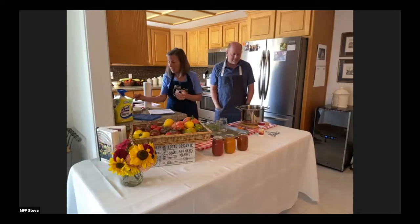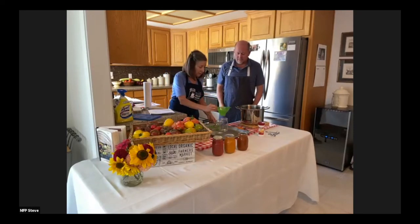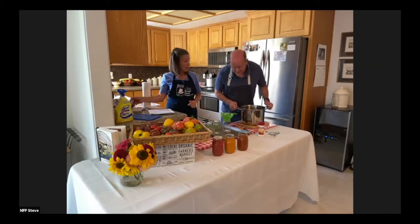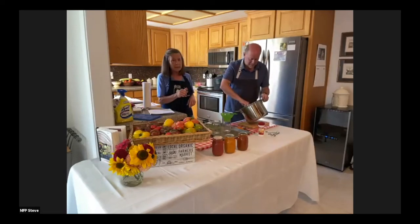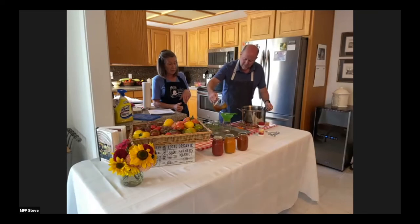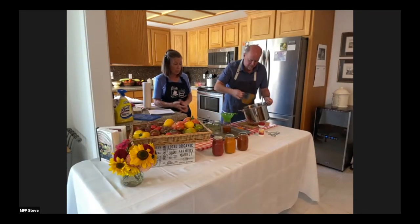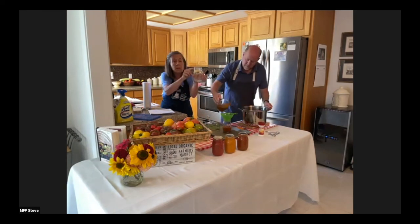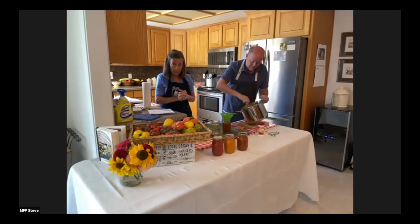Exactly. And then you can use a funnel if you have one. You don't have to have this kind of canning funnel, but it's cheap and easy. Makes it easier. So he is going to scoop up some. We need to have a quarter inch headspace. There are funnels that will show you where a quarter inch is. Really, this last band here on the top is at a quarter inch, so you can watch that yourself.